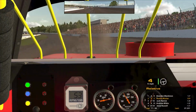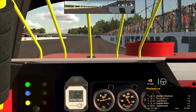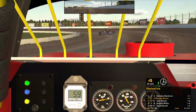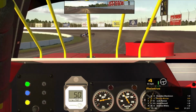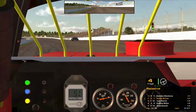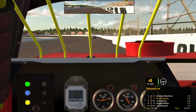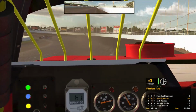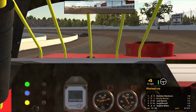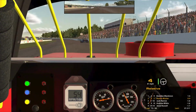Might be able to go really high in and get a super low exit. Might be able to get the car real pointed. Okay, car really does not want to go pointed. Then you can get a straight line off. Potentially get a really big run down these straightaways for how long they are. I know that worked out pretty well in the 305 sprint cars and stuff like that, so trying to see if it'll work in these.